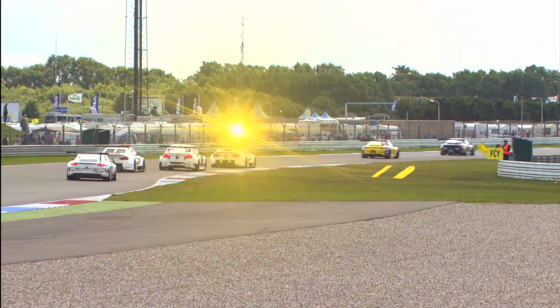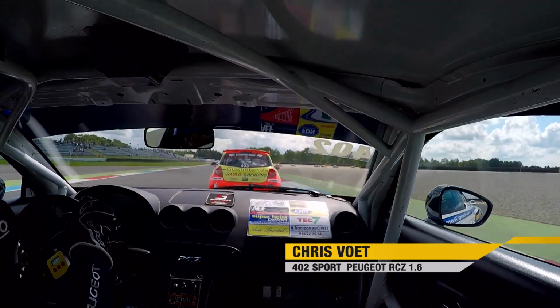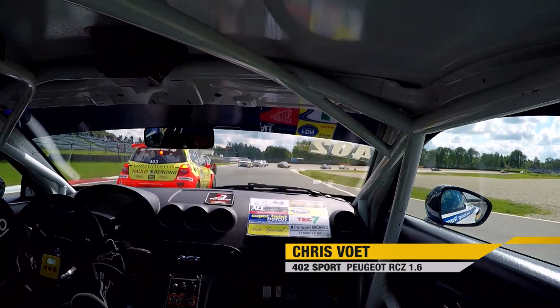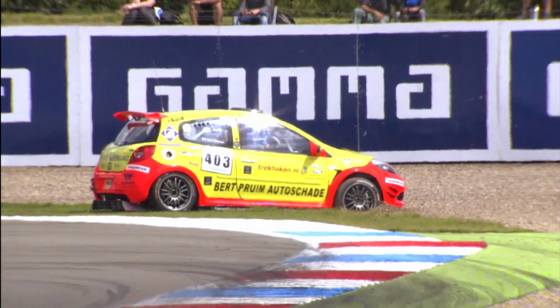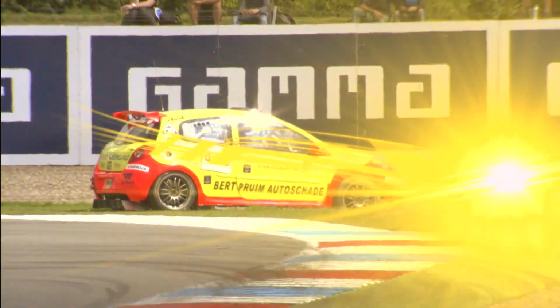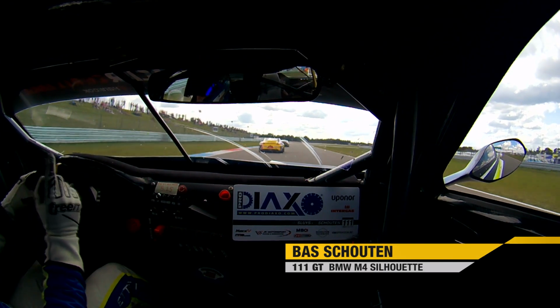Full course yellow. Everybody's slowing right down now. And here's why. Chris Vogt chasing Rob Nieman for 2nd in the sport class. Nieman goes offline, comes back on. And Chris Vogt can't avoid him. Rob Nieman in the gravel. He'll rejoin a lap later. Under full course yellow, maximum on the speed limiter of 80 kilometers an hour.